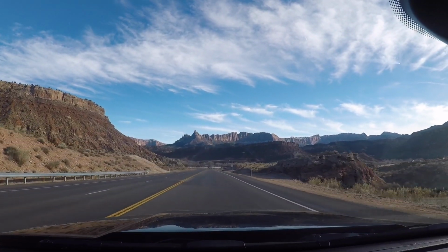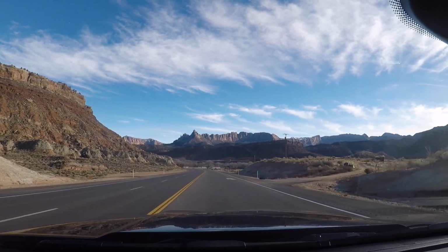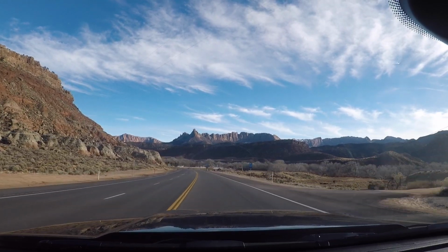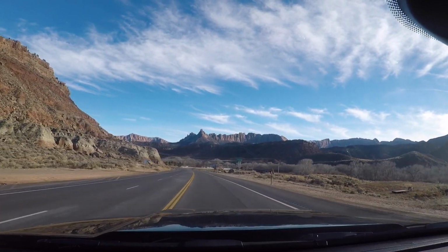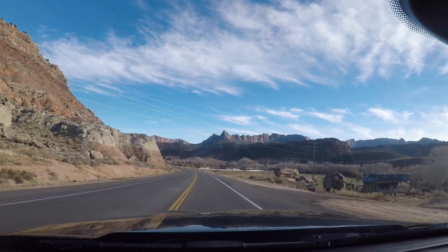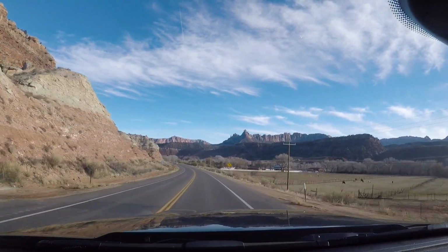You've got mesas, you've got bluffs and views and mountaintops, and the skies just open up and they just look so huge along the way. But once you reach Springdale and make your way into the park, it opens up a whole new world.